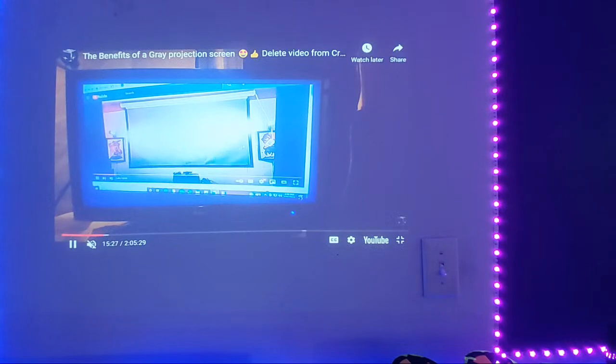So you can see with the lights on, the screen is having an issue picking up. Look at that, it's washed out completely. You can't keep those lights on in the demonstration because the screen will wash out. So he goes and turns them off.